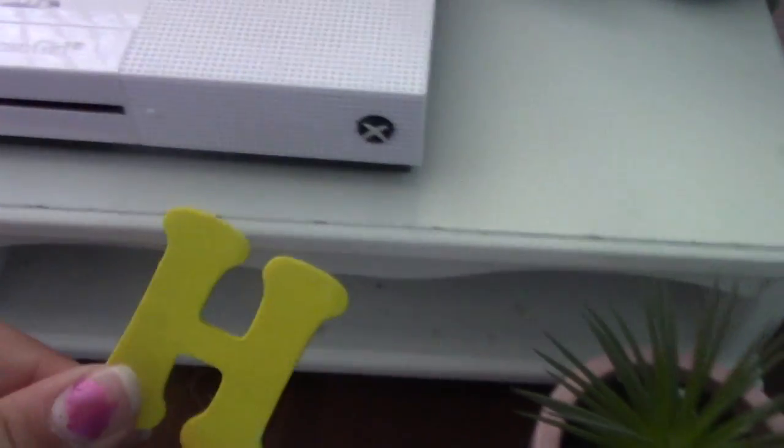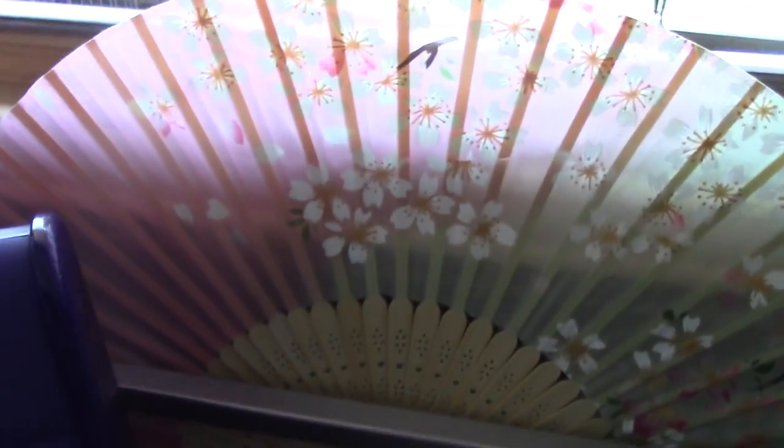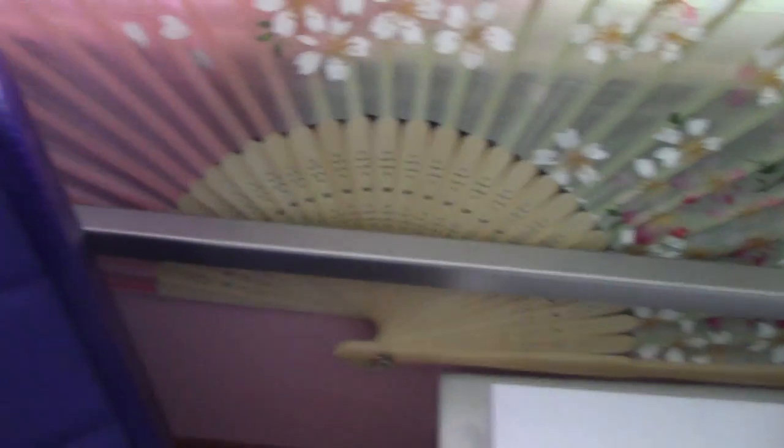She has a plant on the bottom. And this little sunshiny H that I need to figure out where I'm going to put. A Japanese fan that I also got from Epcot in Disney World. It's very pretty. I thought it would look great in Himari's room. Just on the centerpiece of the back wall.